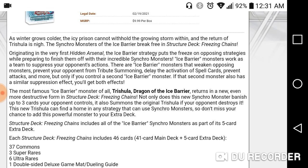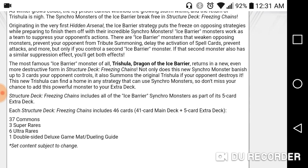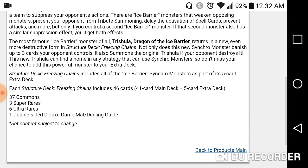You get both effects. The most famous Ice Barrier of all, Trishula, Dragon of the Ice Barrier, returns in a new, even more destructive form in Structure Deck: Freezing Chains. Not only does it have the new Synchro monster banishing up to 3 cards your opponent controls, it also summons the original Trishula. This new Trishula can find a home in any strategy that can use the Synchro Summon, so don't miss your chance to add this powerful monster to your Extra Deck. And of course, the structure deck Freezing Chains, including all of the Ice Barrier Synchro monsters, comes with 46 cards, so basically 41 cards in the main deck, plus 5 cards in the Extra Deck.